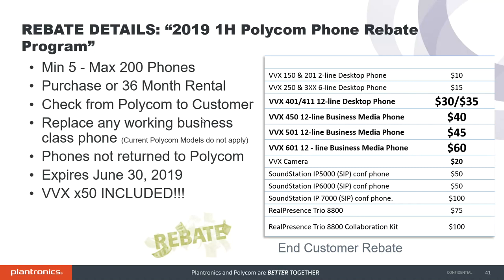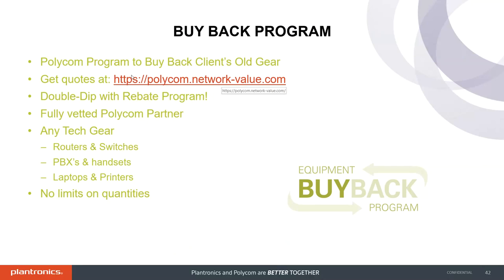But if you have customers that are looking to trade out, that'll be part of the rebate phone program going forward. Probably in the second half of the year, that'll be added in there as well too. And again, a buyback program, we use it through Network Value. We have one through Network Value that we promote, but I want to point you back to VoIP Supply for this.